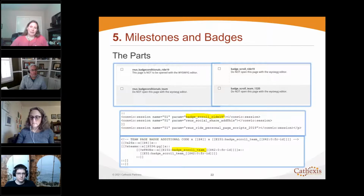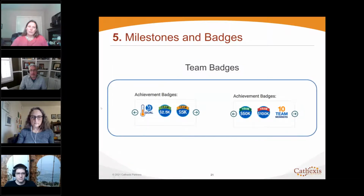And this is just a very simplified screenshot to show you that each set of badges, whether it's personal or team, has 2 reusables in Page Builder plus some code on either the personal page or the team page to make it all work. And there was a question that came up. Are those achievement badges standard in TeamRaiser, or is that something that only Cathexis can do, and particularly the icon itself? And I think these are custom images, but it doesn't have to be done. I mean, I'm not sure if we designed these or a client designed them, but really anybody can implement these. They are custom, but it can be implemented by anybody.